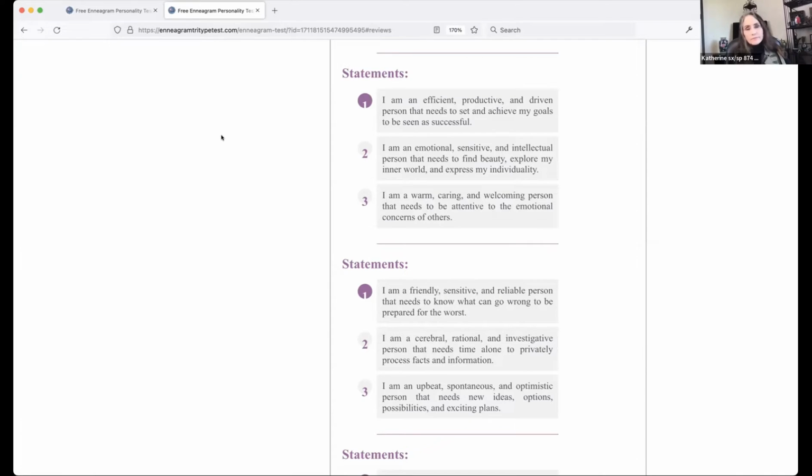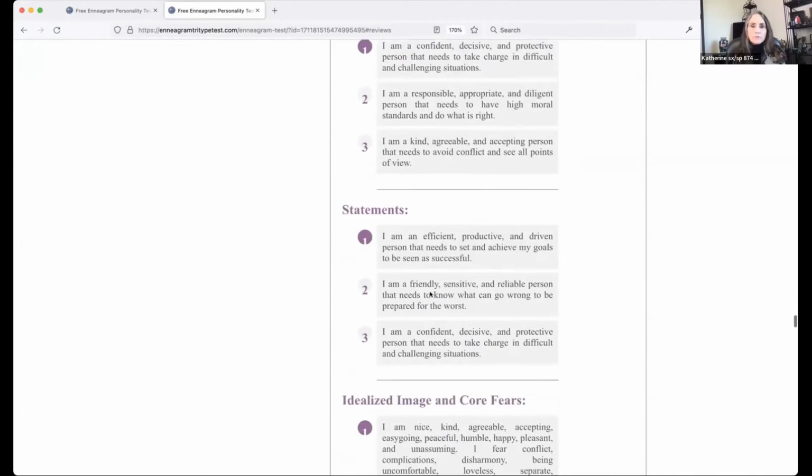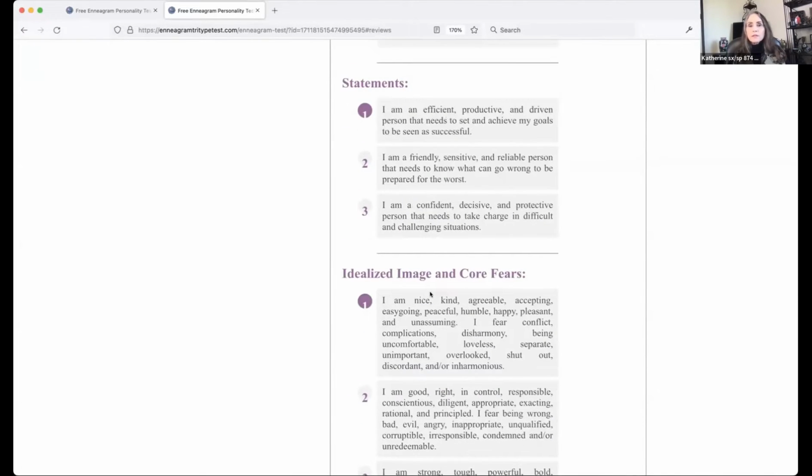And I thought, hey, I'll just pay for it to be put in there. I want it. And people that are enthusiasts, or want to be able to look at associates or clients or friends, family, they want to know too. So let's just see. Then every choice you made, and this is truly version 8, because here are the idealized images and the core fears.